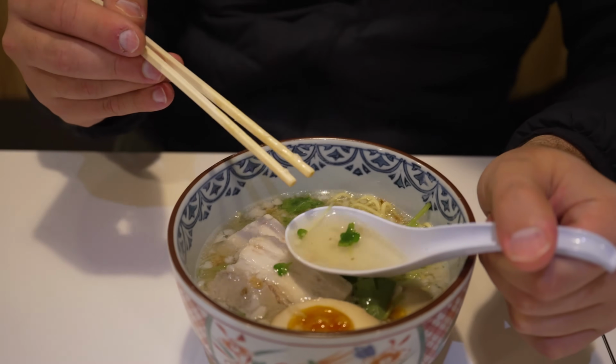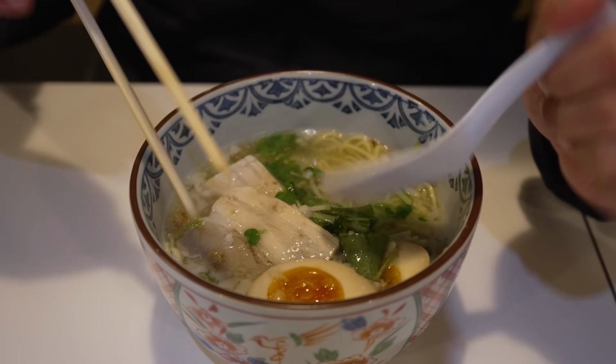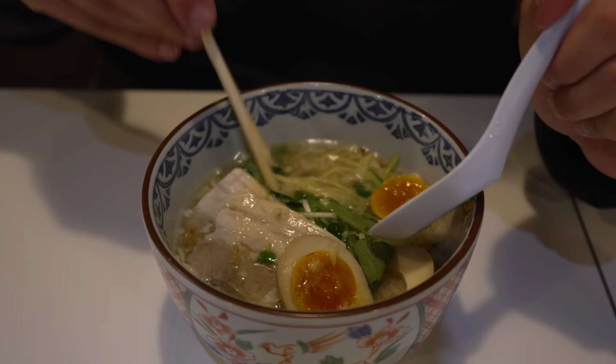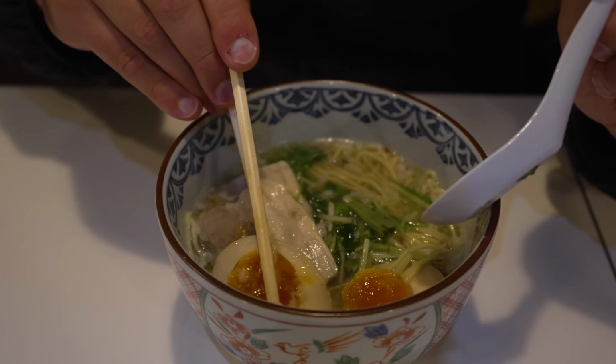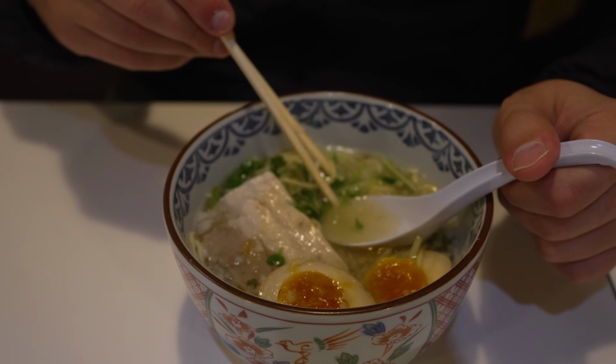Third bowl of ramen of the day. This is shio ramen, so very light broth. This is just salt, shio salt. There's pieces of fat floating around in there, which I love to see. Braised egg, chashu of course, and I feel like I can smell a seafood-based broth with this one. Let's just try just the broth first.